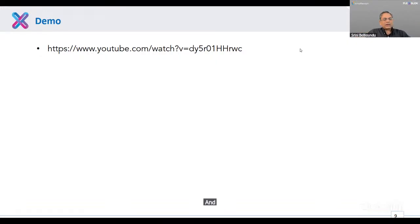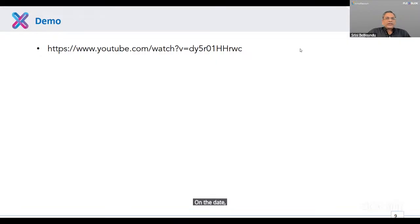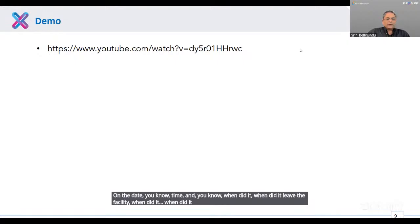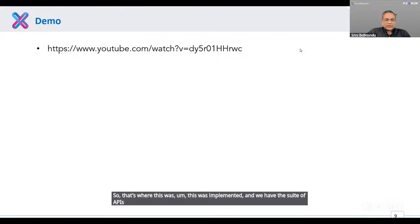Each transaction, as a physical movement, needs to be recorded as a transaction on the blockchain, and the regulators need to have a view on the date, time, when it left the facility, when it went back, a whole bunch of things. That's where this was implemented, and we have the suite of APIs to enable that. So we'll go through this video that Mike has, which will illustrate this use case much better.